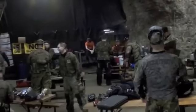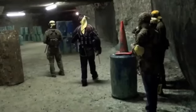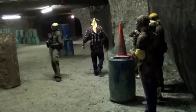Now, how big is it exactly? We've got roughly 6 acres indoors. Okay, what do you guys do? Because you guys have an outdoor field too. Yeah, we also got four outdoor fields. We've got a woodsball, a recreational, then a private, and the MWB setup.